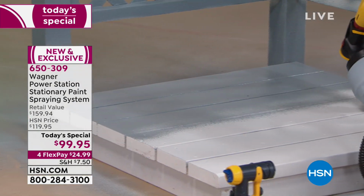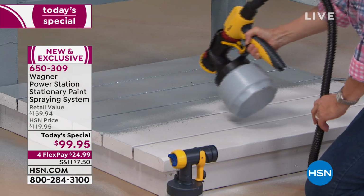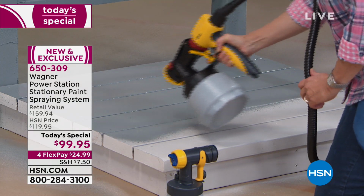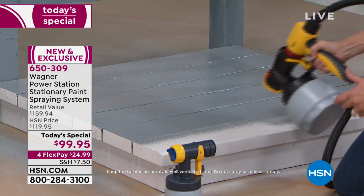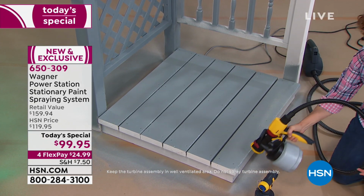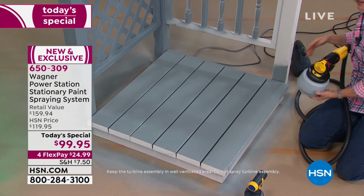That is really, seriously, the hard part to get a paintbrush in. But notice how this goes right into those cracks. It does a nice even coat. And notice how I just use my whole arm. I keep it nice and stiff so that I get a nice even coat on it, and I get that sprayer right on top of that. Now look at that. Easy.